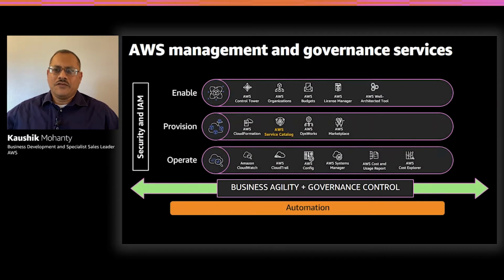There's over 15 AWS services that fall in the category of management and governance. Native integration between these services enables automation. These fall in three categories: enable, provision, and operate. Enablement services like Control Tower and Organizations set up multi-account AWS environments and enable governance at scale. Likewise, Budgets and License Manager. Provisioning services include Service Catalog, CloudFormation, and Marketplace, and I'll be talking about them at length later in the presentation.